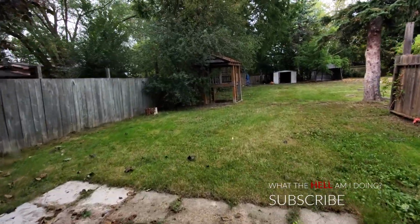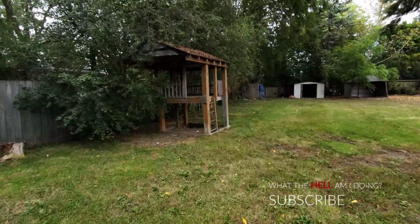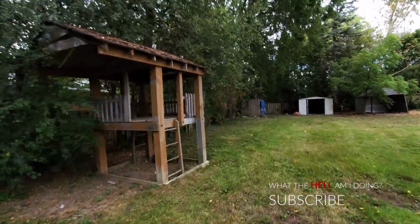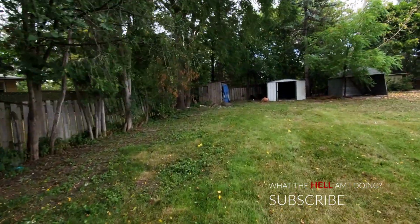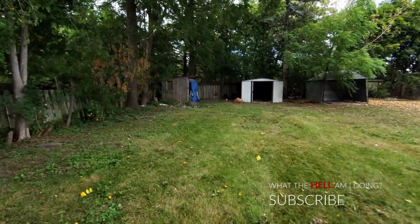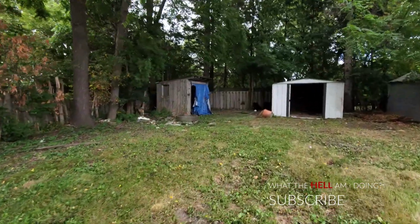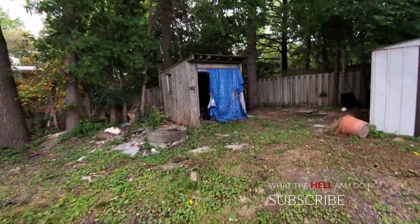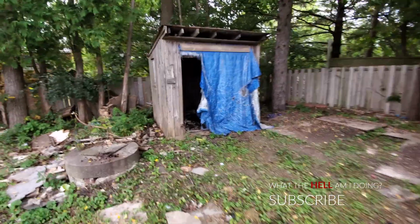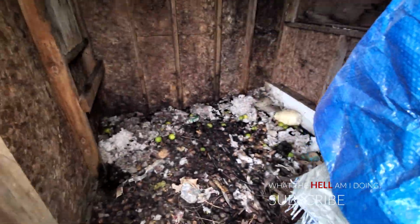So they got a little kids playhouse here. That's cool. Now somebody is taking care of the property, probably because they have to. So that's why the grass is cut. And back here we've got a couple of sheds. Yeah, this one here has just got a tarp for a door. You can see some animals bringing food in there.